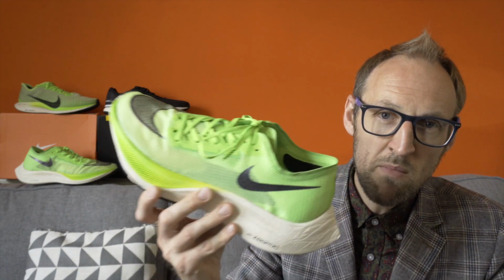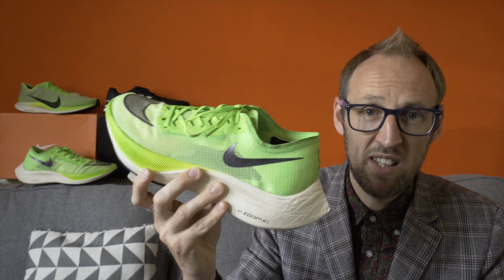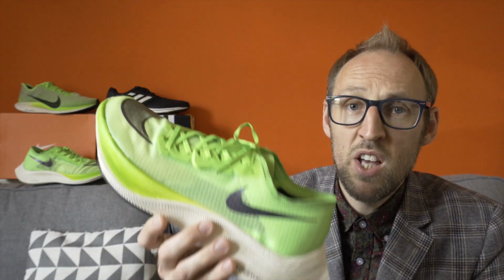My 40-year-old legs, probably not the greatest to get the most out of these shoes, but even if you're a non-elite runner, you'll get something out of this. It's a fantastically comfortable and speedy shoe. So next percent felt really, really good. At the time of writing, my legs are absolutely fine. The next sort of day on, no aches or pains at all in my legs. You know, it could happen yet, but do feel really good at this point. It's that Zoom X foam once again helping to reduce that fatigue.